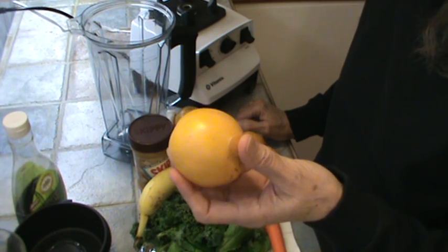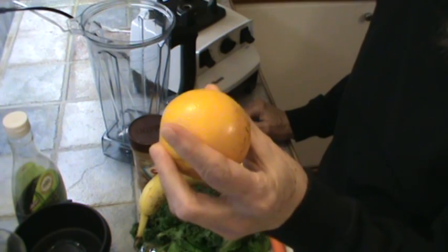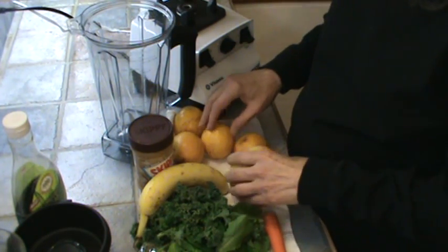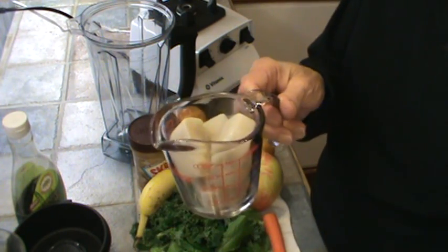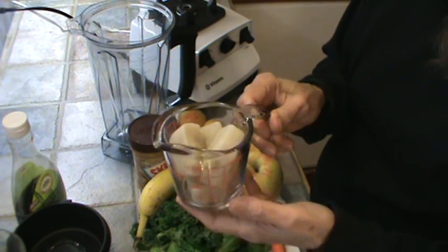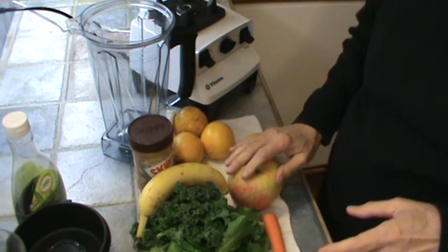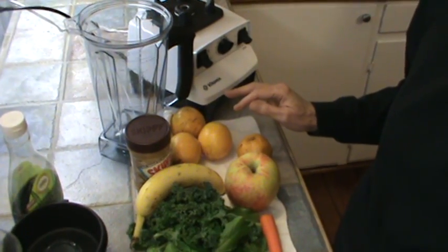And I've got right many out there. I think it had 125 in that bushel. And they're not that big because they're juice oranges, but still, I want to go ahead and be using them along and along. All right, and the other thing is the frozen almond milk, and that's just to really make it so it'll be cold and not heat up from the blades or anything. All right, so let me go ahead and peel the apple and juice these oranges, and we'll be back.